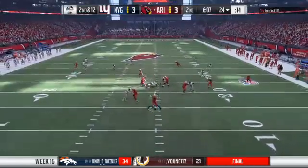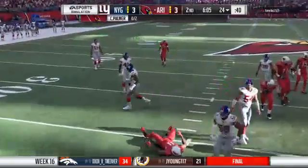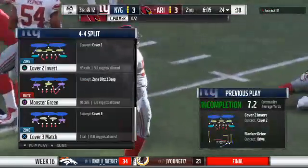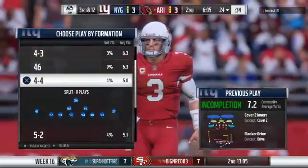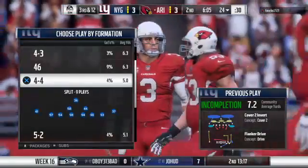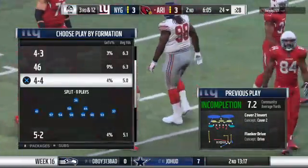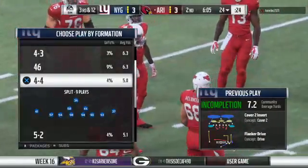Now Palmer to throw on second down. And the hit jarred it loose. It's incomplete. Well, he kind of forced that one there, didn't he? It's almost like he predetermined where he was going to go with the football. Yeah, he wasn't really going through progressions. He wanted to go to his top guy. You do that against this defense, they'll make you pay, won't they? Yeah, they certainly will. They react very quickly to the thrown football.